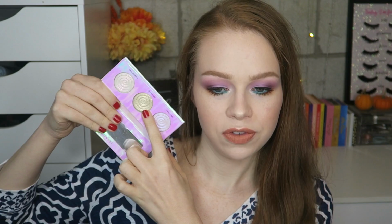Then there is French Fizz, which is not really a duochrome. This one's just a regular, really intense gold highlighter. Here, let me show you Opal Crush. It's just a soft, light purple. And then the last one is also available as a single. This is Diamond Dust, and it's a whitish green with a pink shift to it.